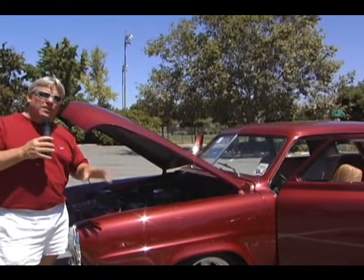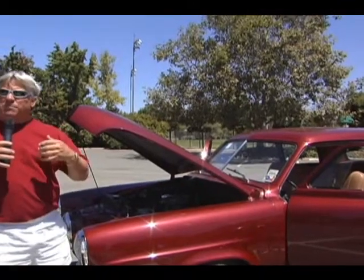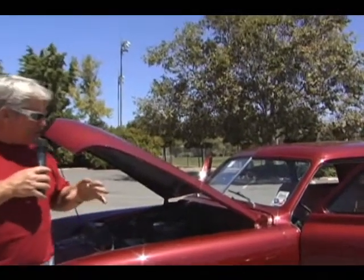The colors are real deep. Base coat, clear coat, burgundy, two-stage base clear with a metallic in it, and it's absolutely just beautiful. Just a beautiful car. You guys probably see this run through the Bay Area, take it to a lot of the shows. This car has disc brakes, power steering, power brakes. With all the options the car has on it, it makes it extremely drivable and really a lot of fun. But that's what street rodding is all about.